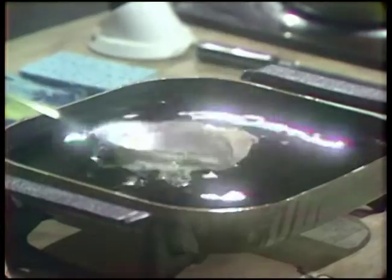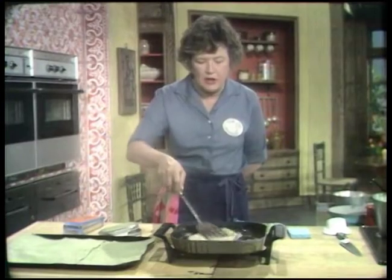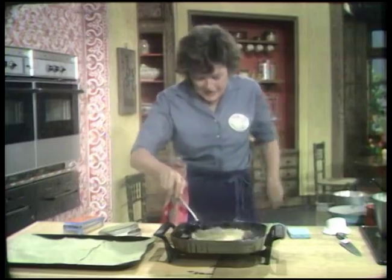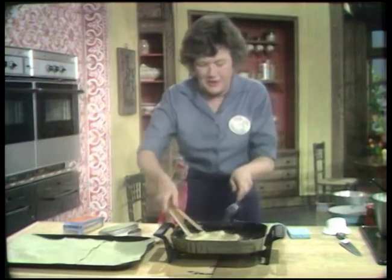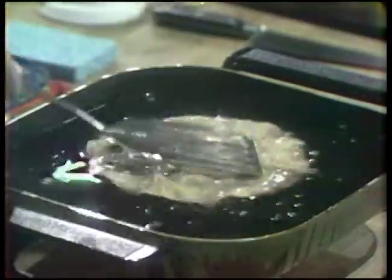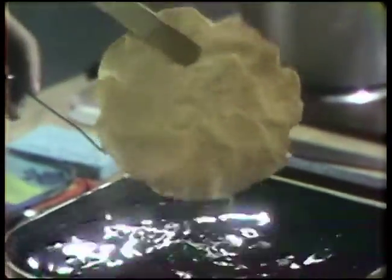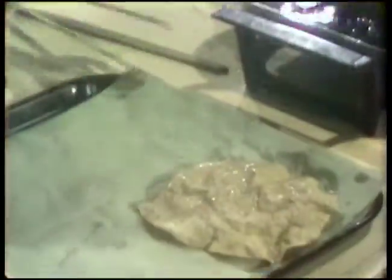And this is very hot, and then you take a spatula, which the British call one of these things a slice. I love it, that's very British, isn't it? And then turn it over. As you see, that only takes just about 2 or 3 seconds. And dip it out and drain it on paper towels.